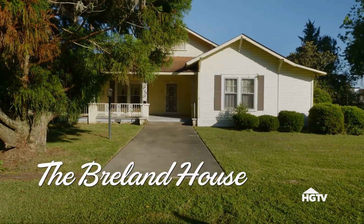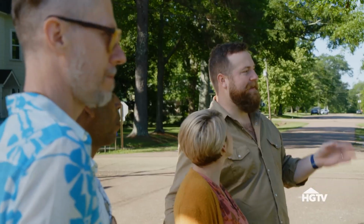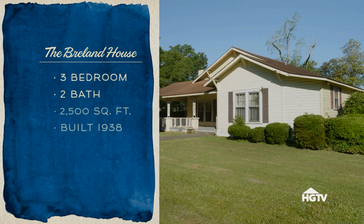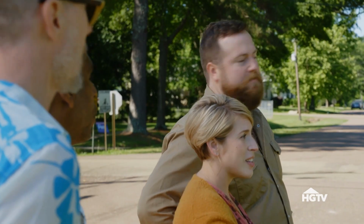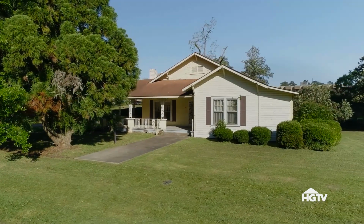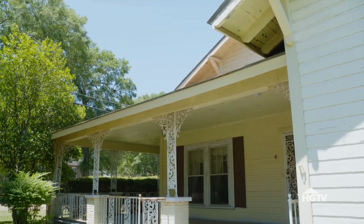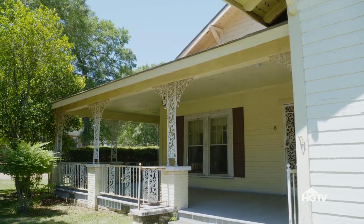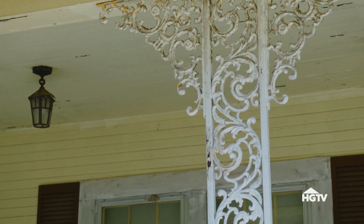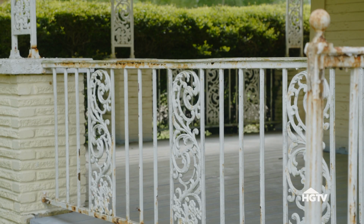Greg and Ruth Breland bought the house in 1968. It is still in their family. It's 3 bedrooms, 2 baths, 2,500 square feet, and they're asking $85,000 for it. The house itself we thought would be great for you because it has some distinctly Southern characteristics that are probably a little different from what you'd see in Jersey. It's great. I like the front porch. I'm a little unsure about the ironwork. I don't know. Okay, well, I hope I can help with that.